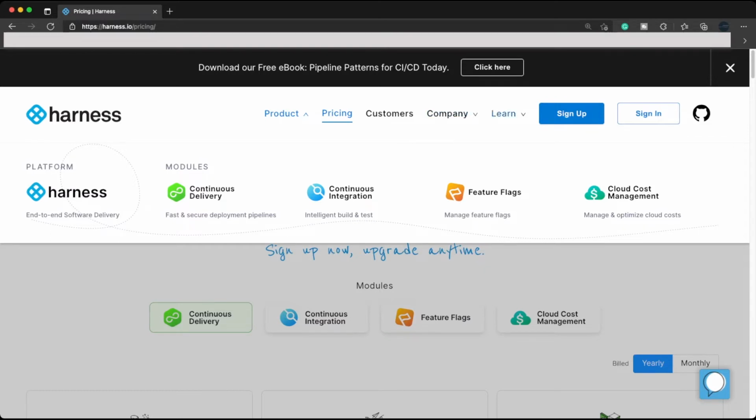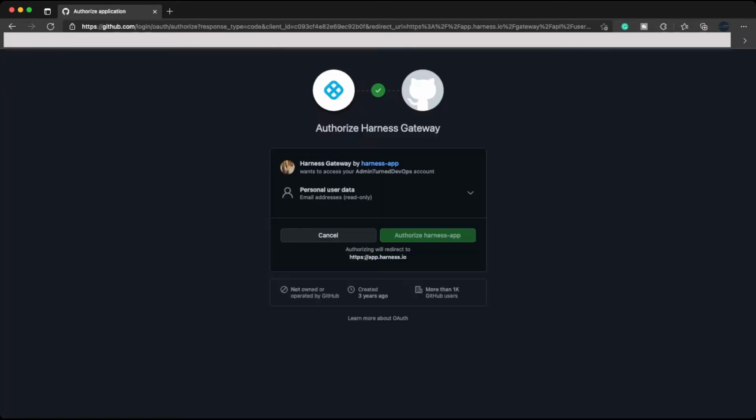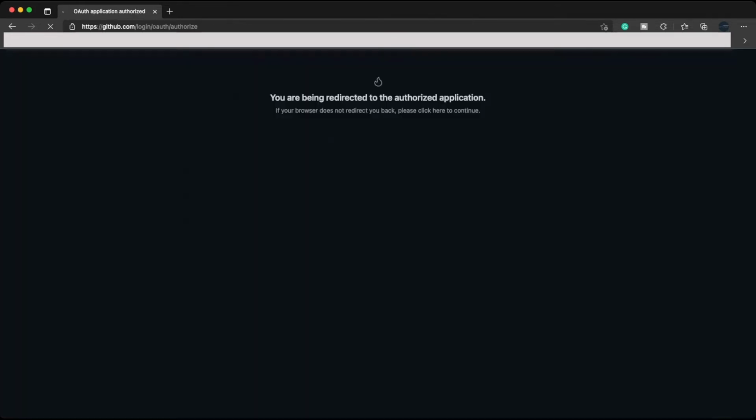So what I'm going to do now is click on sign up, and as we can see, "get ship done," that's a funny pun there, we can sign up a few different ways. We can use Azure, we can use our Gmail, we could use LinkedIn, GitLab, Bitbucket, or GitHub. So I'm actually going to use GitHub. And as you can see, it wants to access my account, my admin turned DevOps GitHub organization. I'm going to click on authorize. And as we can see here, it's being directed to the authorized application.